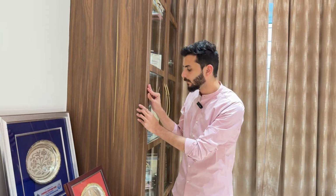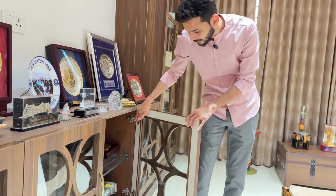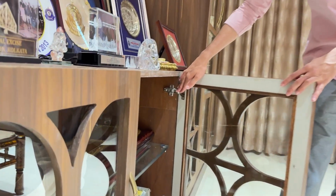Now talking more about the materials, in the core we have used BWP grade plywood, and in the finish we have used veneer, which has a beautiful texture to it. And in terms of hardware, these are openable shutters, so you can see there are hinges here. All these hinges are soft close hinges.